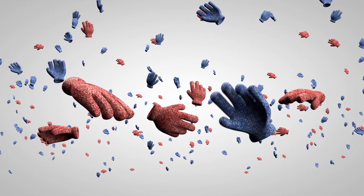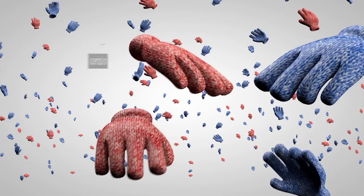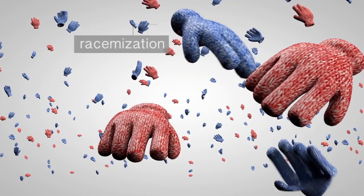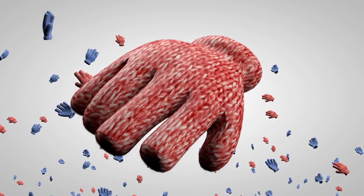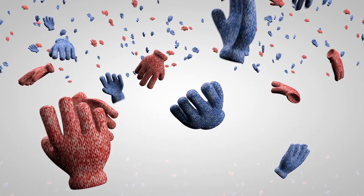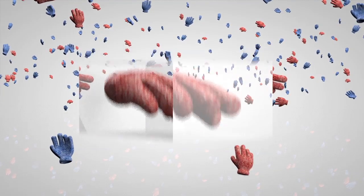Imagine you need all the gloves to be right. Due to racemization, all the left-handed molecules can be made right-handed, although all the right-handed will then become left-handed. This takes you back to where you started. So how can racemization be used to make one enantiomer? Easy! You can provoke the crystallization of the enantiomer you want.